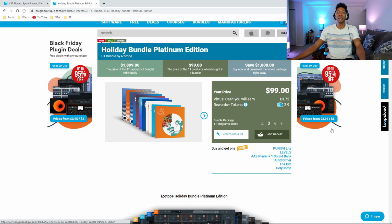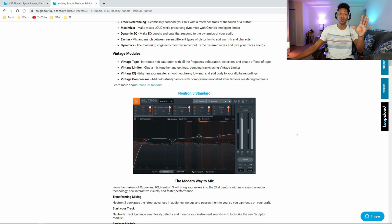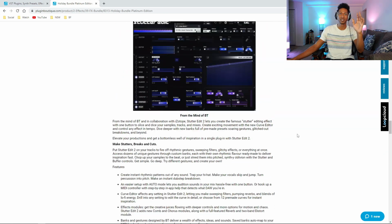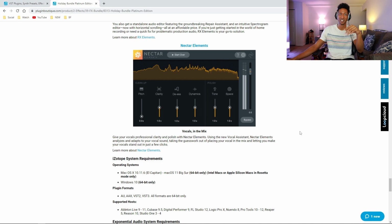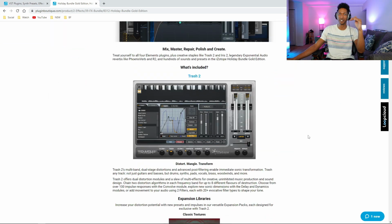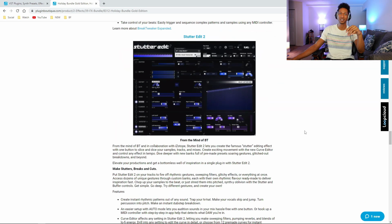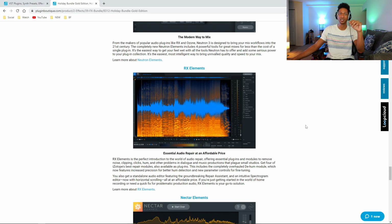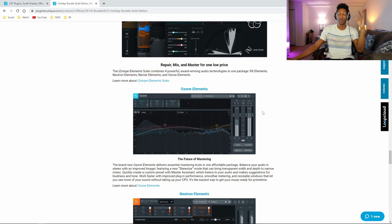Even cheaper, the Holiday Platinum Edition. So already you're getting Ozone 9 Standard for half the price, I believe. Neutron 3 Standard, Trash 2, Iris, Break Tweaker, Stutter Edit, Phoenix Verb, R2 Stereo, and Excalibur, RX Elements, and Nectar Elements. Even cheaper, $49, the Holiday Bundle Gold Edition. So in here you get Trash 2, Iris 2, Phoenix Verb, R2 Stereo, Excalibur, Break Tweaker, Stutter Edit 2, and then all of the Izotope Elements suite. So Ozone Elements, Neutron Elements, RX Elements, and Nectar Elements. Just getting the final loudness for your master, Ozone Elements is good enough.